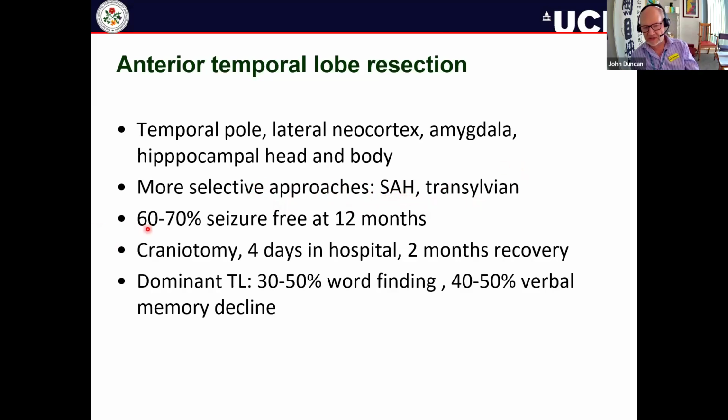In general, we expect 60 to 70% of patients to be seizure-free at 12 months, and we expect some attrition over subsequent years. So if we follow people 20 years out, about 40% have remained entirely seizure-free. A standard craniotomy, at least in our hospital, would involve 4 days in the hospital and about 2 months recovery before somebody will get back to their previous occupations.